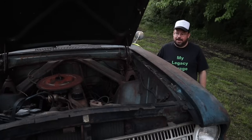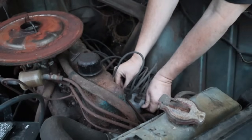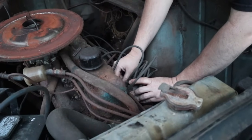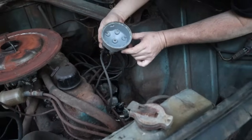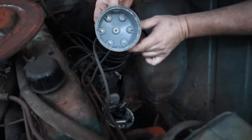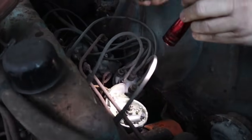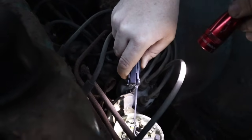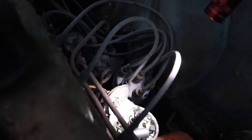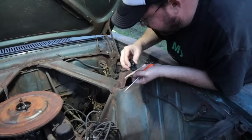Well, that was anticlimactic. Stupid points. I suppose we've got no spark because the points are probably all gross and corroded. Boy, that looks good. Let's see what the points look like. Really corroded. Alright, let's clean them up, see if that doesn't fix our problem. Alright, let's give that a shot, shall we?